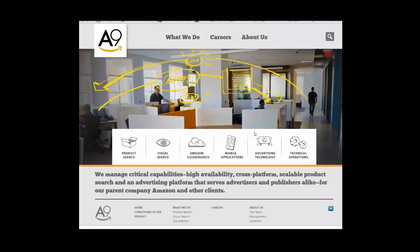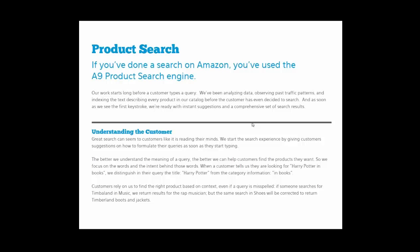Now, I spent a lot of time delving into A9's website to figure out sort of what they're looking for as far as ranking products. And if we go to their FAQ page, where they explain product search, you can see they've got a long description here of what they do with their A9 product search engine algorithm. And it says, our work starts long before a customer types a query. We've been analyzing data, observing past traffic patterns, and indexing the text describing every product in our catalog before the customer has even decided to search. And as soon as we see the first keystroke, we're ready with instant suggestions and a comprehensive set of search results.